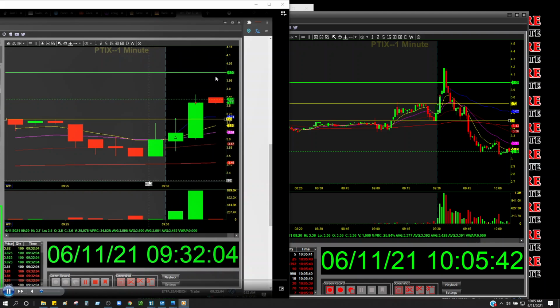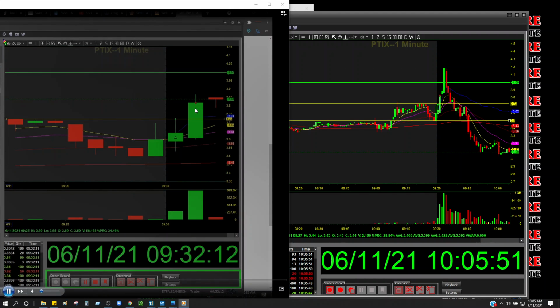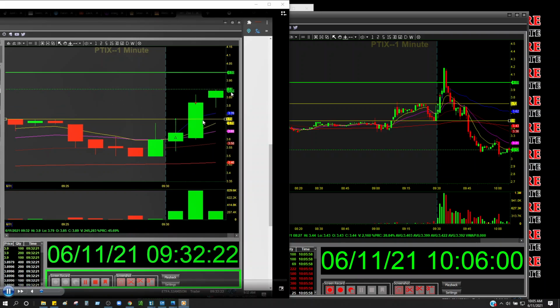Now I'm waiting for a pullback. And this thing just wasn't pulling back. It got stronger and stronger and stronger. As you can see, it made a very strong move over here. And I didn't want to chase it. So as you can see right here, I'm taking a screenshot. I always try to take a screenshot so I can post on Facebook and social media, my other platforms.